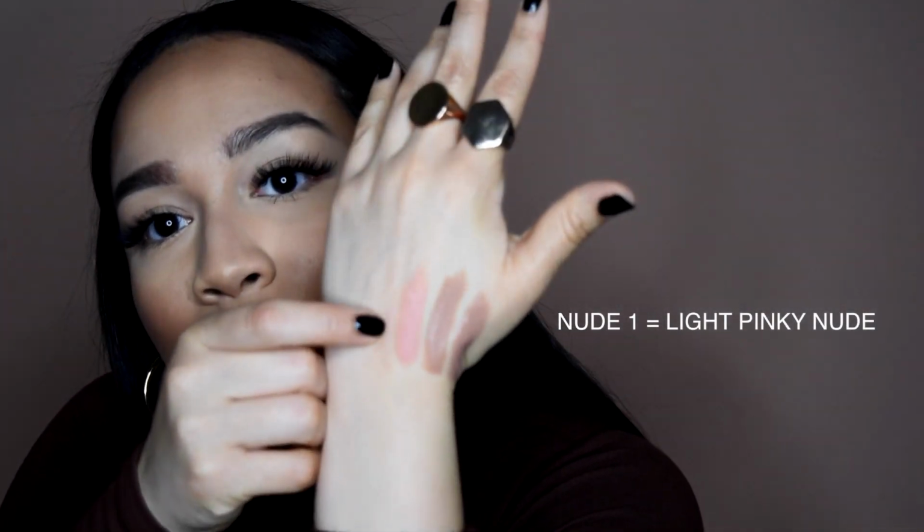The first shade I'm going to show is Nude number 1. I was very hesitant on purchasing this when I was in Ulta, but I said, let me just try it at home. Maybe I'll like it. And I ended up liking it. This is Nude number 1 right here.